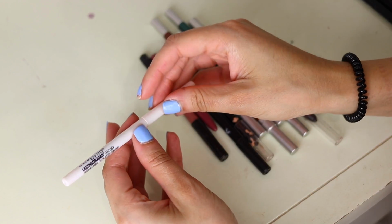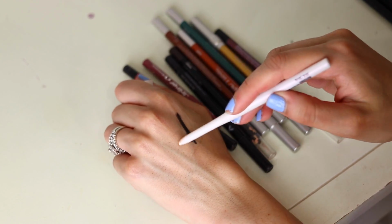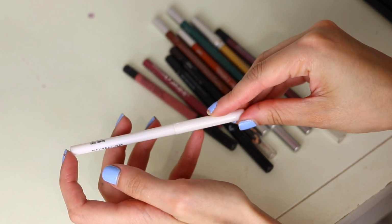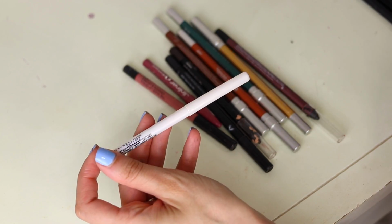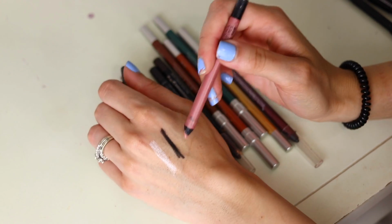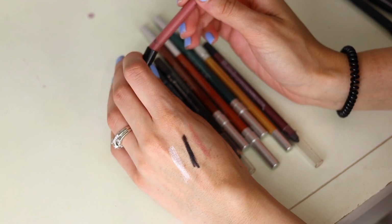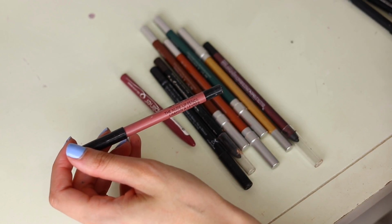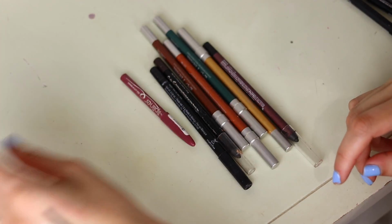Then I have this Maybelline Lasting Drama light liner. This is like another one of those pearly shades. I just don't think these look flattering in my waterline, so I'm gonna declutter this one. This is the Smashbox nude lip pencil in Fair. This is just okay. I feel like it doesn't make a difference on my lips. It just blends in, so I'm gonna declutter that.